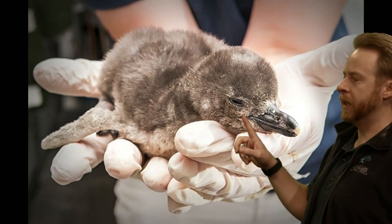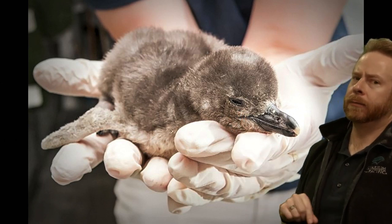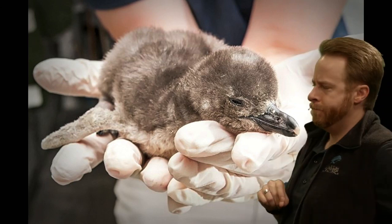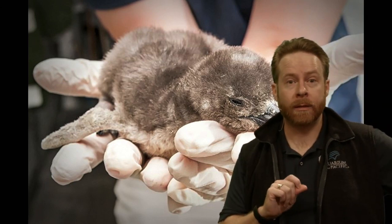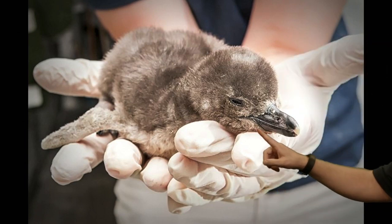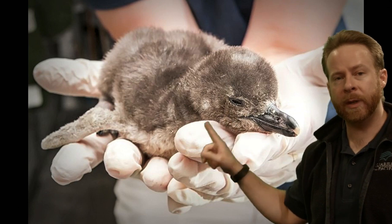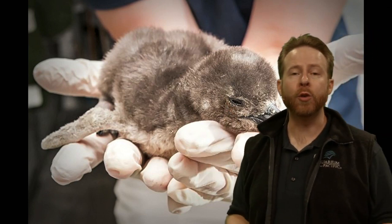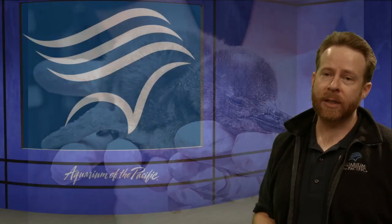What kind of bird is this? This is not a stilt. A penguin. Were you thinking of a penguin? Penguins, when they're first hatched, are all kind of gray, weird fluff. But as they grow up, they get what we call juvenile plumage. The other birds get that too.